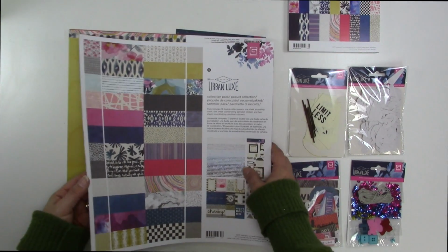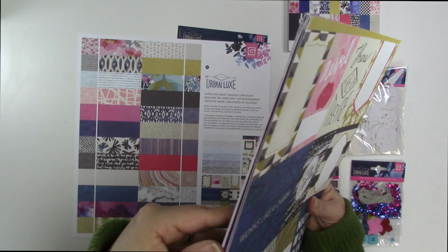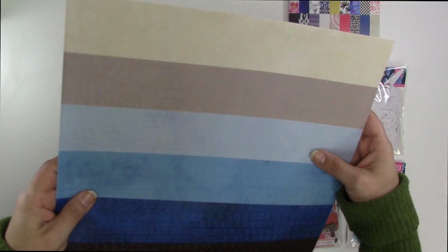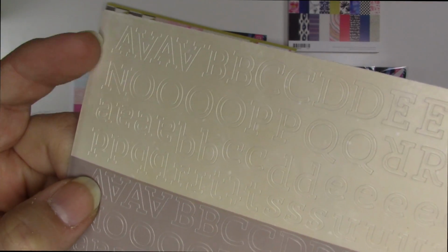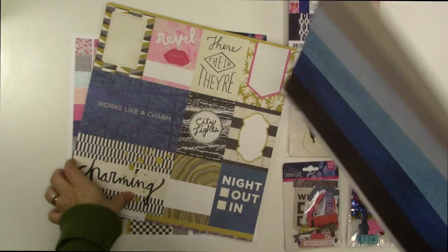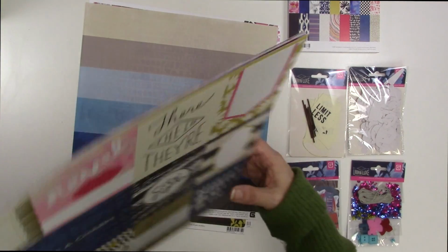So, let's see. This is just the manufacturer's insert. Then we have a set of letter stickers that includes these bands of color, and there's an alphabet in each band of color. And it includes uppercase and lowercase in 2 different fonts. So the top 2 bands have a serif letter, and the bottom 3 have a block sans serif letter. I love that Basic Grey has always included these letter sheets in their collections. That's one thing that I always loved about Basic Grey, is getting that big sheet of letters.